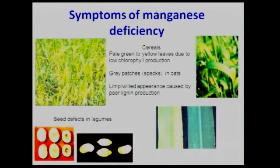The other one, which is probably fairly uncommon in Victoria, is manganese deficiency, and the symptoms of that is that the leaves go a pale yellow or pale green to yellow colour, and they become quite limp and floppy. And so you might have a crop which is growing in quite a moist soil, but it's actually looking water stressed. And again, it's partly because the manganese is involved in the strengthening of the cell walls, and in manganese deficiency, you get weak cells being produced. In oats, the classic symptom is grey spot or grey speck disease, and oats in particular are quite sensitive to manganese deficiency.